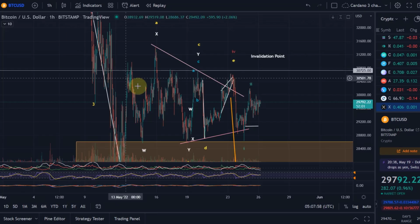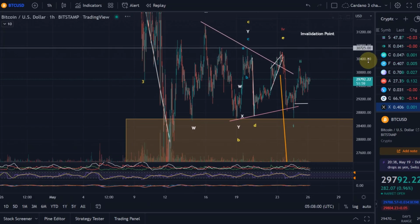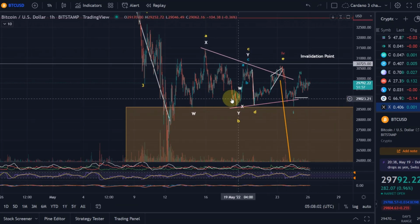So let's take a look at the Bitcoin chart here, the short term. Looking at the 1 hour chart, what I do expect here is that we are in this triangle, or probably have already completed this triangle. That is my primary expectation. This triangle is an ABCDE triangle.